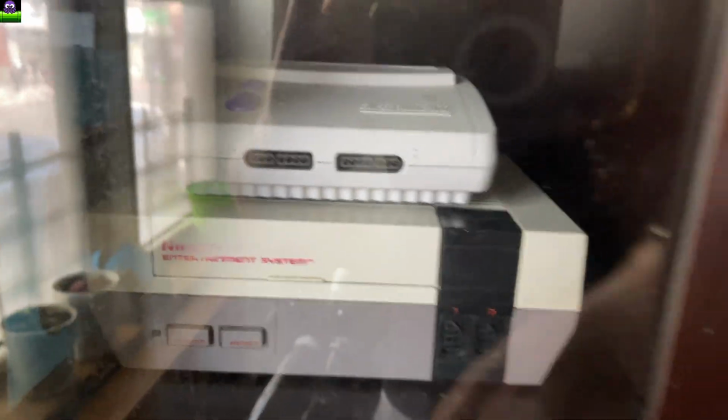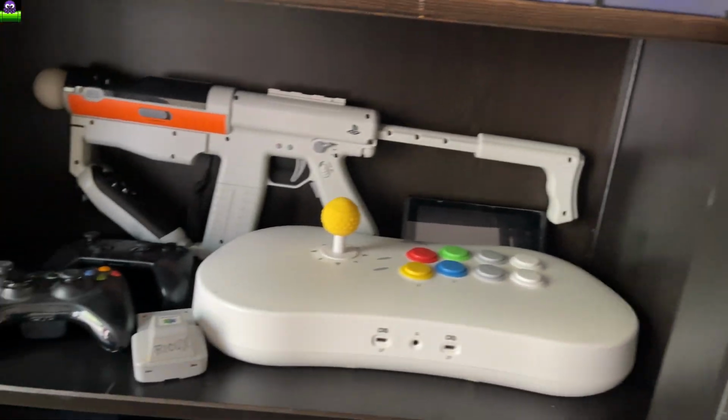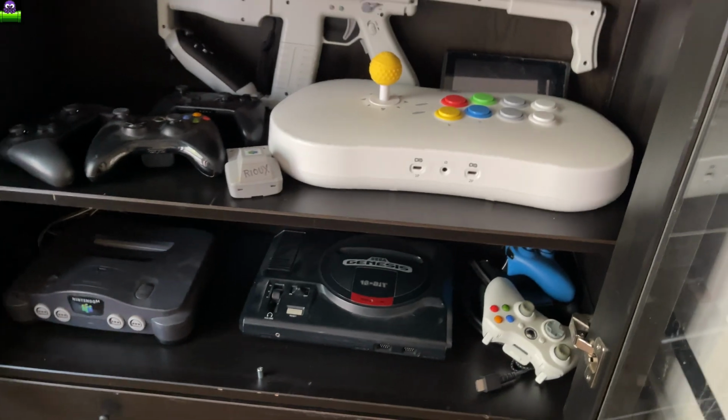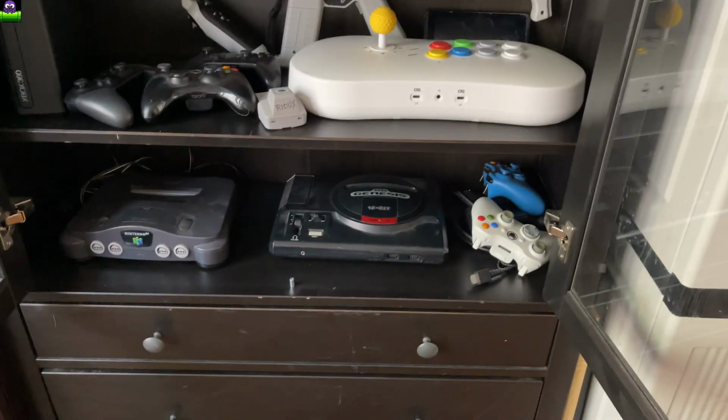Hey guys, I wanted to do just a quick overview of some of the old game consoles and stuff that I have in my collection. I haven't gotten this completely organized yet, but I have a new set of shelves here, and I have a bunch of old game consoles. So yeah, let's take a look at these.